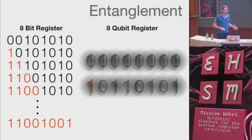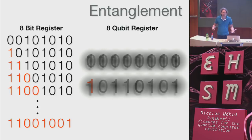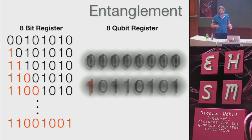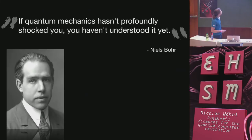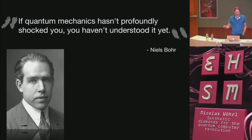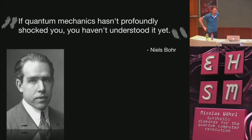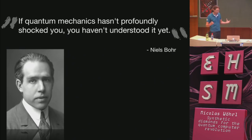There was this story that Einstein didn't like this concept at all, because he believed there was an upper limit of speed, the speed of light. Even other physicists, like Niels Bohr, said, if quantum mechanics hasn't profoundly shocked you, you haven't understood it yet. So relax if you have problems understanding it. Niels Bohr was one of the founders of the quantum concept, so it's no wonder that we have problems fully grasping it.